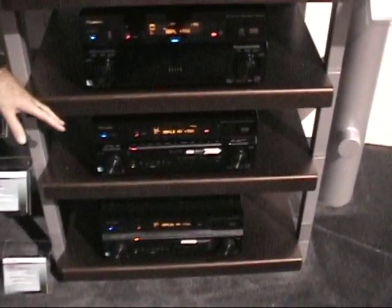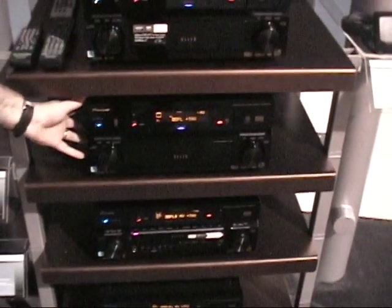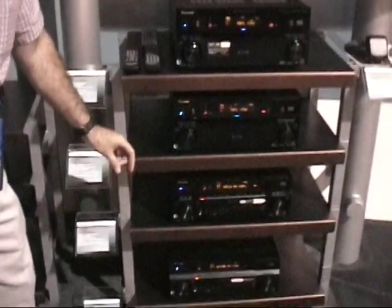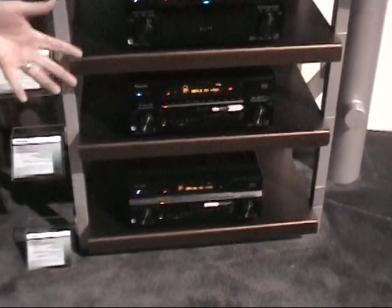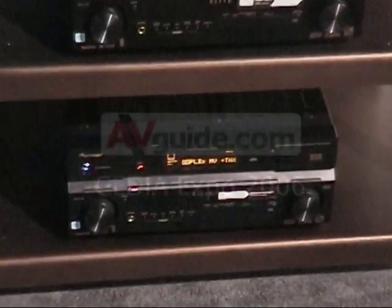This unit retails at $950, and I'm sorry, the 82 is $1,200, the 84 is $1,500. Entering our elite receiver is a $650 VSX80TX, THX certified, 110 watts by 7, and again, multi-room capable.